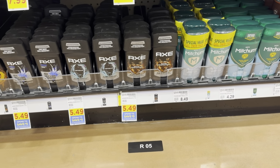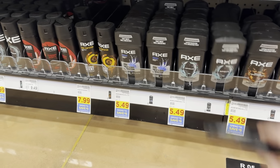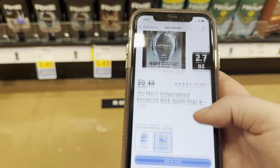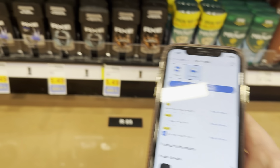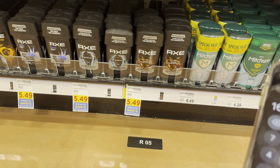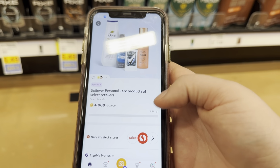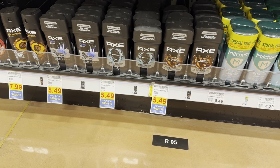I have a $5 off of 2 digital. I'm trying to get it pulled up, but I had it all ready and now it wants to be difficult. Okay, so I have a $5 off of 2 digital and a 98-cent digital. So I'll have those come off plus that $5 for spending 15, making my total $5.57. And then on Fetch, I have a rebate for when you spend 15, you get $4 off. So that would make all 3 of these $1.57.